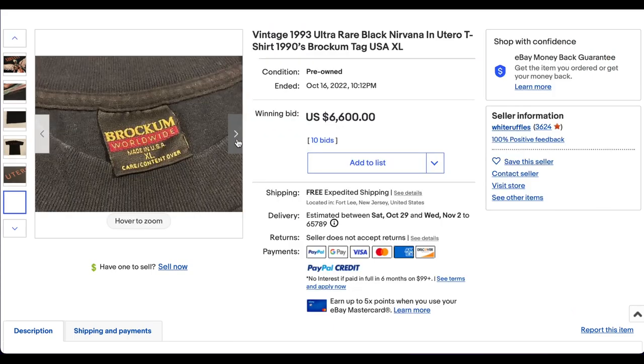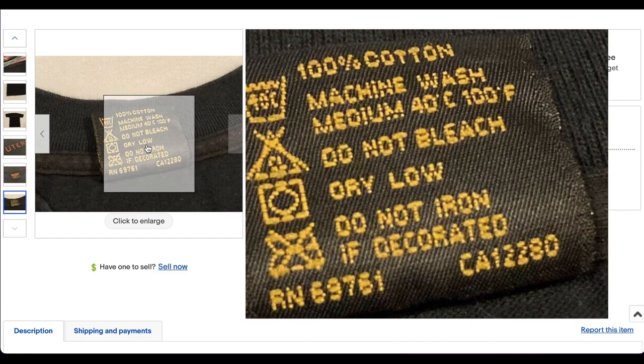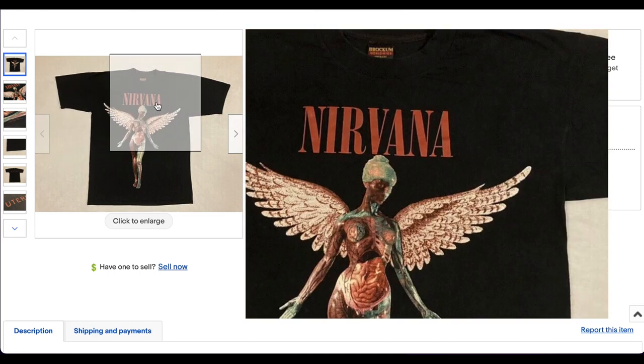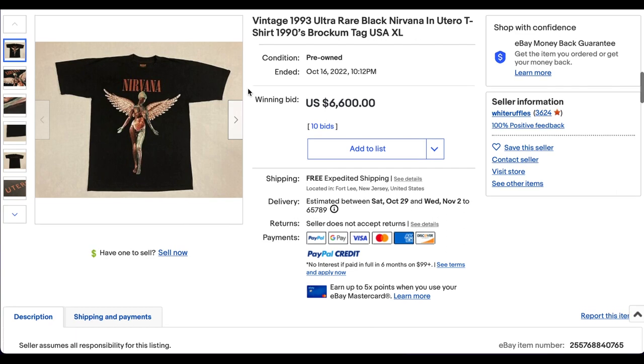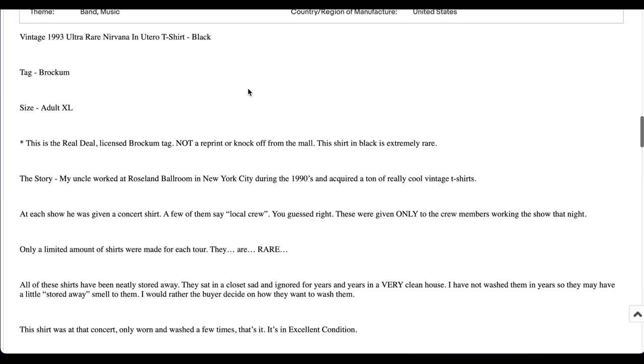This one is super cool. Looks like it's in fantastic condition. Size XL, which is a great size to sell. Everything looks, as far as I can tell, pretty legit. Super cool t-shirt. This is definitely one of those Holy Grail Nirvana t-shirts that someone's probably had in their collection. They say at each show it's going to be a concert.